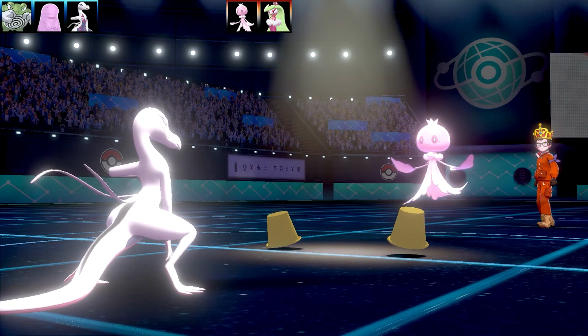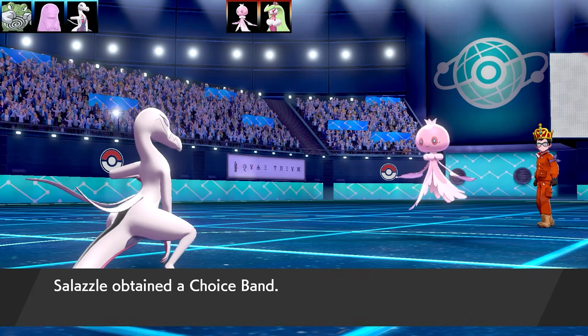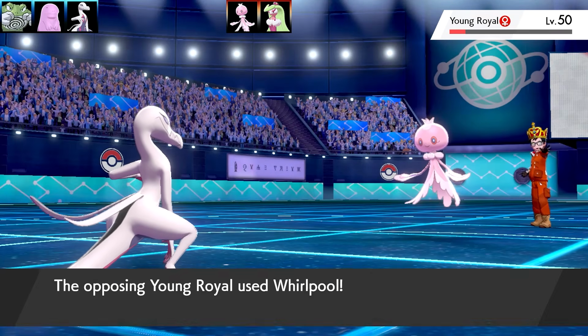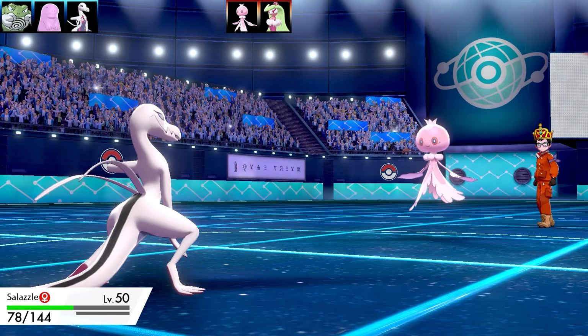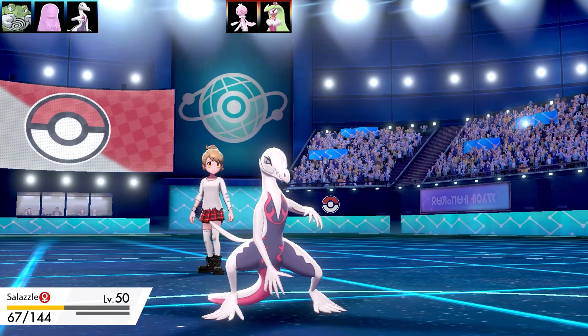The Frillish is going to spin round, baby, and go for that Trick. Now, it's going to get a Focus Sash, and I'm going to get a Choice Band. So it's actually really good. So I locked myself into Choice Band Dragon Claw, and that did quality damage there. Now, the Frillish is going to go for a Whirlpool here, trapping my Salazzle in and doing a fair bit of damage to me. Salazzle isn't exactly what you call the bulkiest Pokemon in the world.